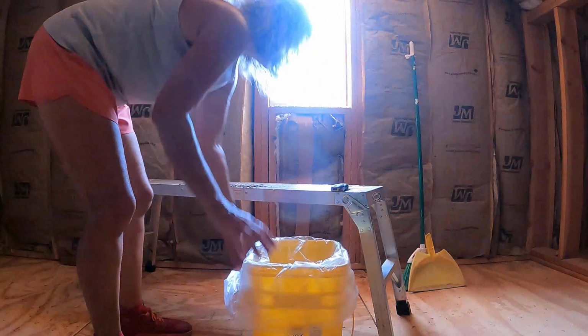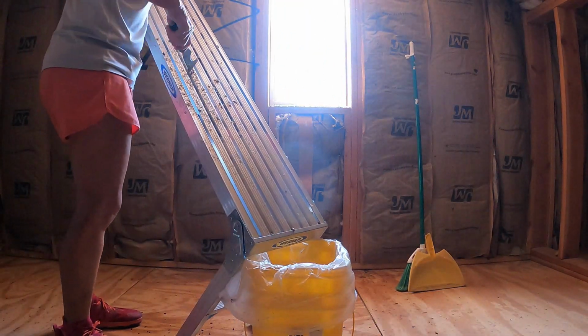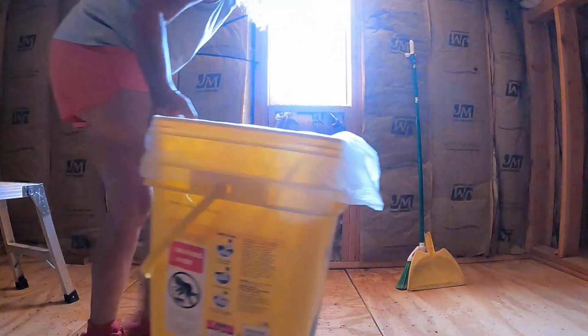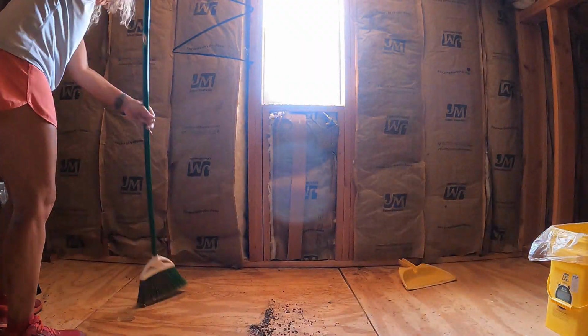And there's a bag of bees. And I'm going to look at my little bench here, and they are really stuck in that. I will take that outside later and use my mop water to try to clean it off, but it still will need some more work.